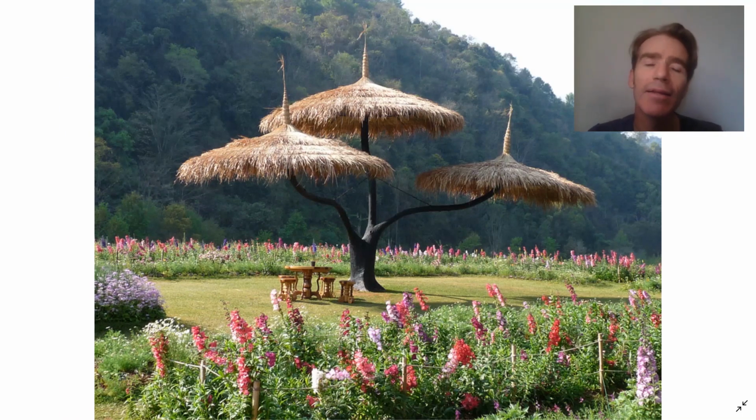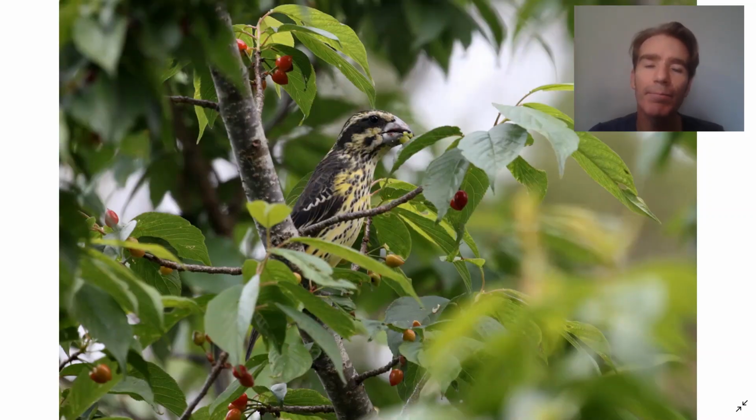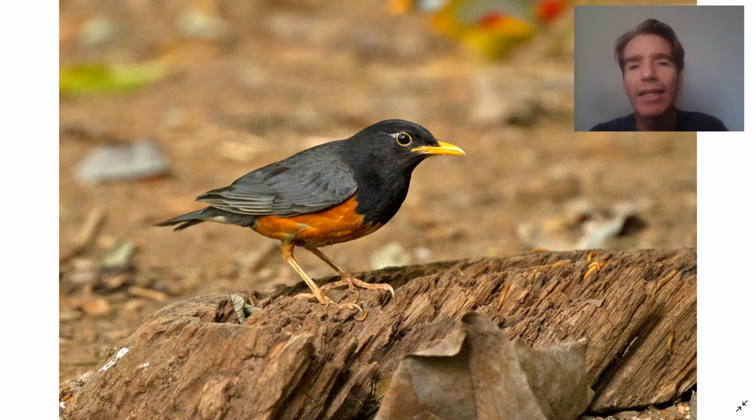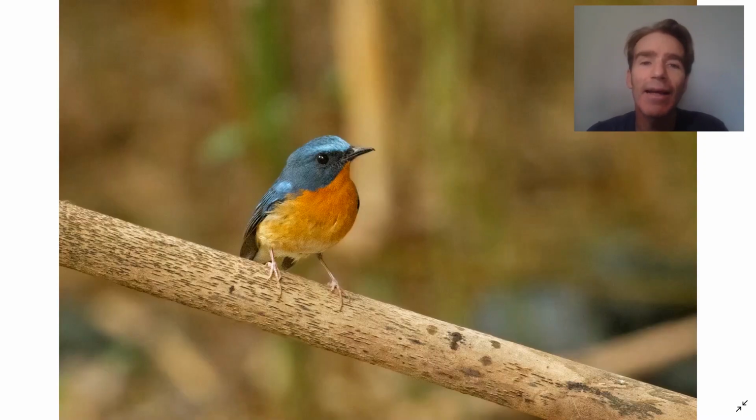Down in Doi Ang Khang, there's a Royal Agricultural Project, and down there they've got lots of nice flowering trees, where you can see some sunbirds like Mrs. Gould's sunbird, and some cherry trees where they bring in birds like spot-winged grosbeak. They've got some feeders down there as well, and you can see other birds like Daurian redstart, black-breasted thrush, white-tailed robin, silver-eared mesia, and hill blue flycatcher.